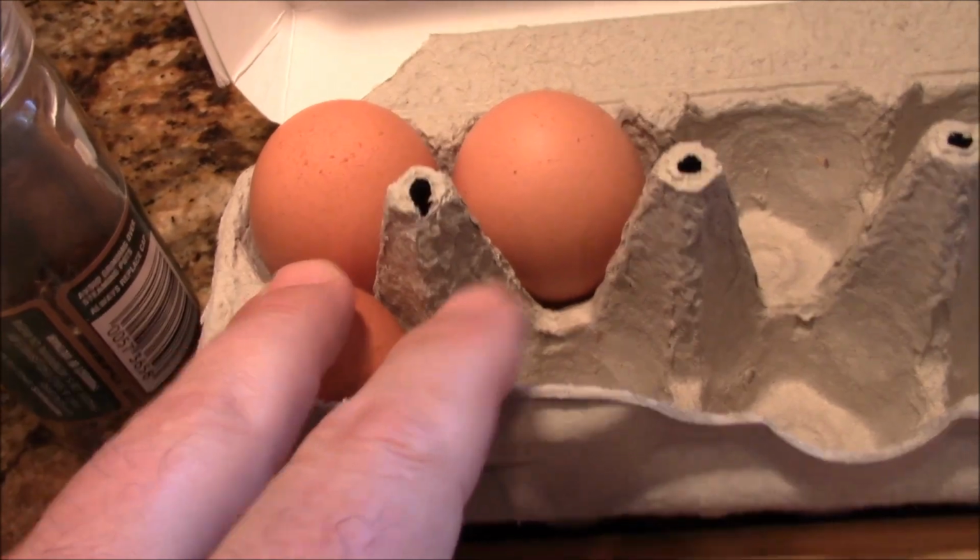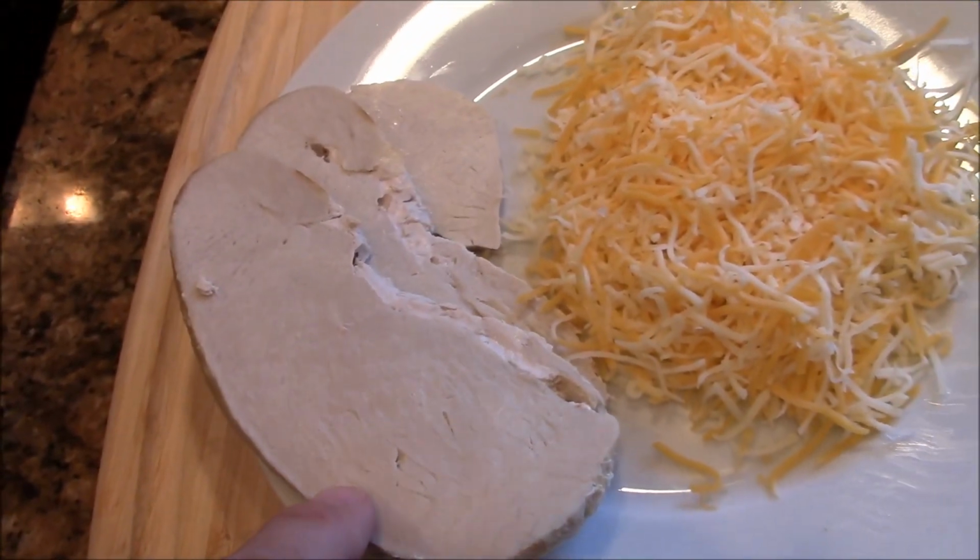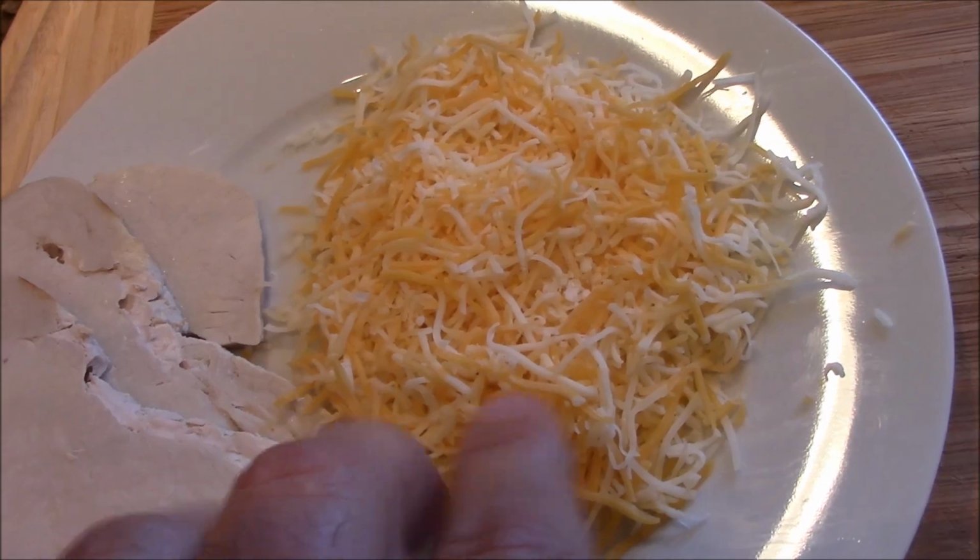We've got some eggs, some nice turkey breast, some shredded cheese. That's a Mexican blend.